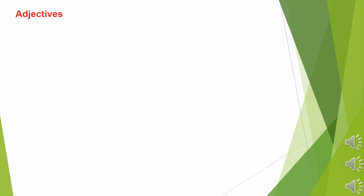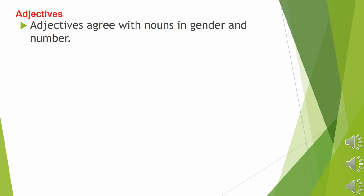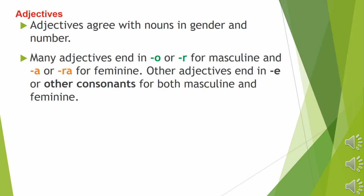Adjectives are words that modify or describe nouns, just like in English. In Spanish, though, adjectives agree with the nouns in gender and in number. If the noun is plural, the adjective is plural. If the noun is feminine, the adjective is feminine.